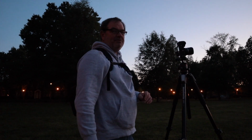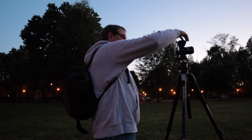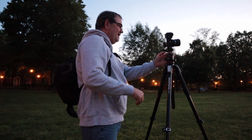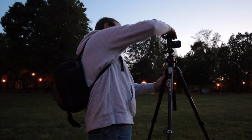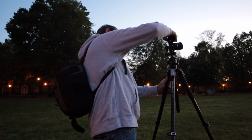I've been moving around between f11 and f8 on these landscape shots with this 1.4 lens, and I'll probably just have to guess when I put my settings in the shots. But this particular one is at f11, and it's kind of pretty because there's lights on the path and there's lights in the building, and we got the sunset going on. You know, it's actually past sunset, but the sun is going down in the background. It's really kind of pretty.